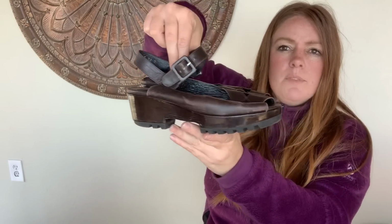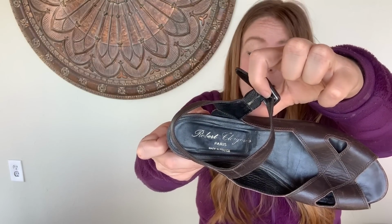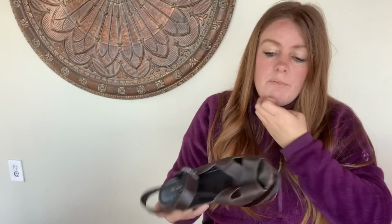And then these last ones I priced really low because I just should not have picked them up. I didn't really care too much for the style, and there were some flaws. So these are some sandals, and I have sold this brand before, so I think this is the 2nd or 3rd time I've sold this designer. Let's see, that one's a little easier. It's Robert Clergy, I'm not sure how to pronounce his last name, which is totally okay. Made in France. So they're a nice leather sandal.